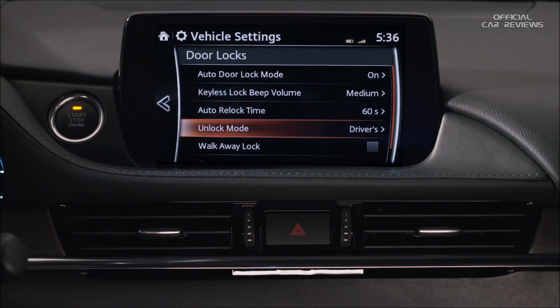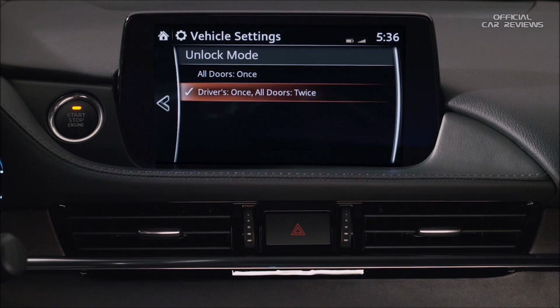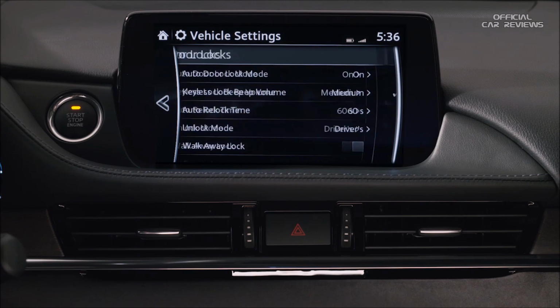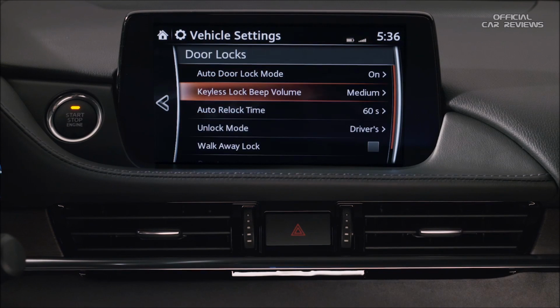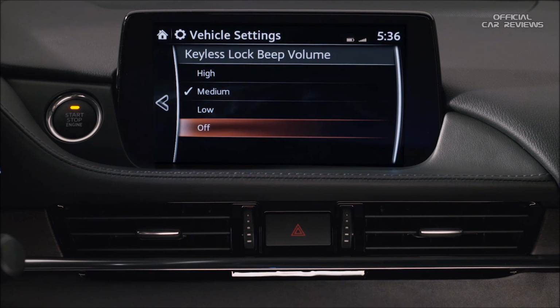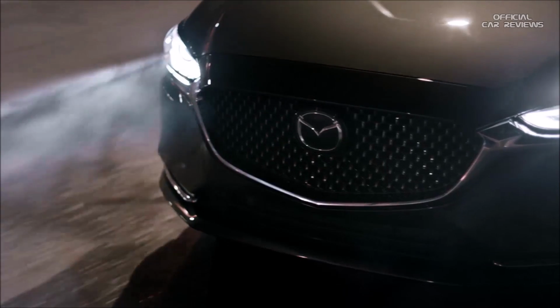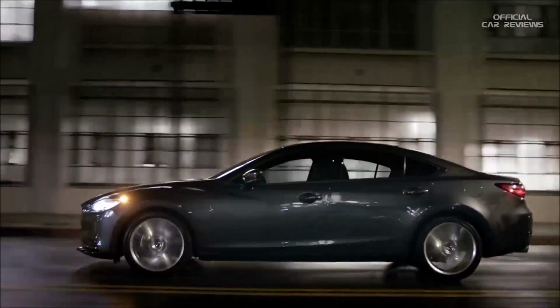With Unlock mode, you can select to unlock all doors with one touch, or unlock the driver's door with one touch, all other doors with 2 touches. You can also set your auto relock time. Lock in the beep volume that controls the volume of the horn when you lock the car with your Mazda key fob. And depending on your Mazda model, there's a walk-away lock option that automatically locks the car when you walk away. On your Mazda, you can enhance the convenience and safety when your system is configured to your preferences.